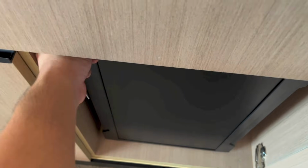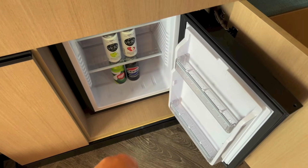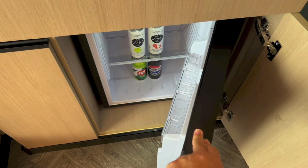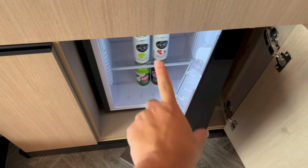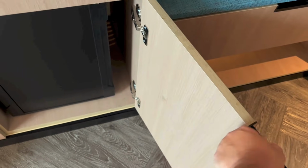Here we have the fridge. It is not empty, but you can still put your own items in there. And I'm not too sure whether it's the same for everyone, but as a Platinum Elite member of Marriott Bonvoy, I do get a free minibar for, I believe, the first round.